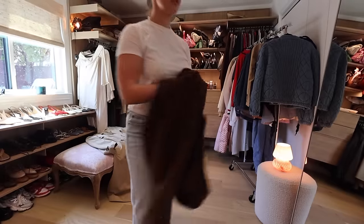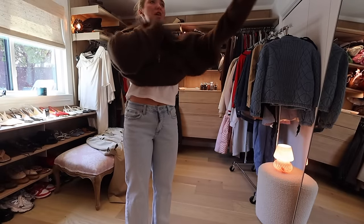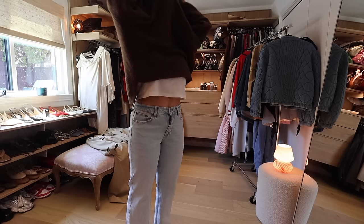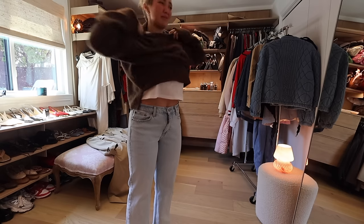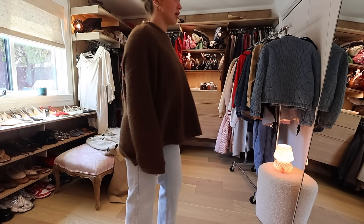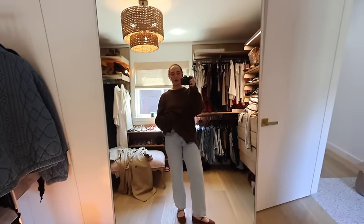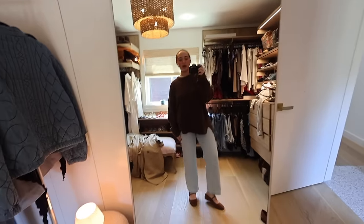So maybe this Favorite Daughter sweater will be good. It's cashmere. I don't know if I really want something so loose. I might want something a little bit more fitted, but I do want this to be a more relaxed vibe. And it's the same jeans, so it's easy. I love this. Also, these jeans just fit so well.